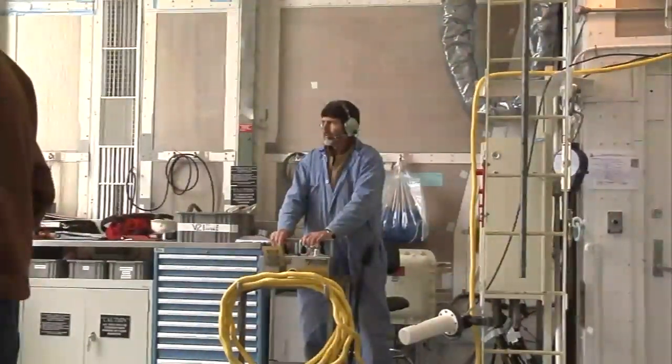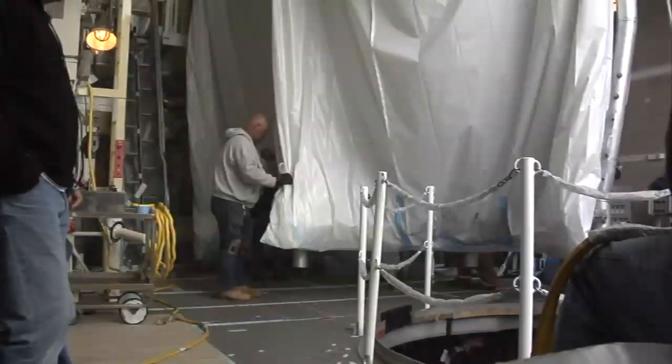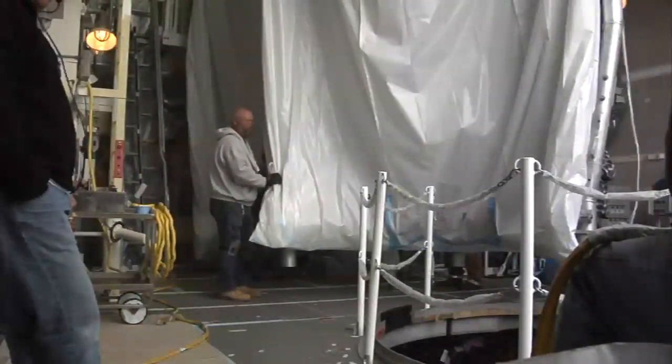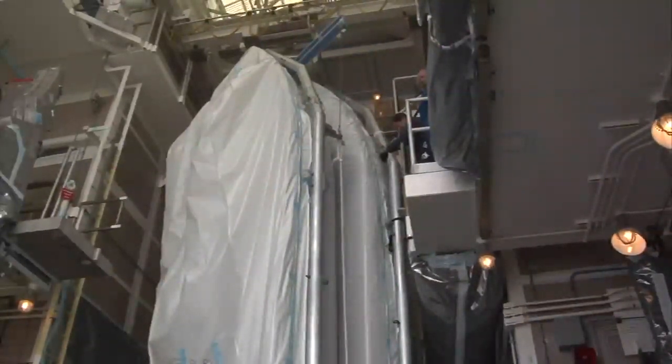And then here you can see it coming into the white room. And once this white room is cleaned and stabilized, they'll remove one more bag, and it'll stay over here stowed until it's time to install the payload fairing around the spacecraft.